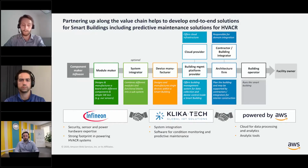This is the reason why Infineon, with its security, sensor, and power hardware expertise and its strong footprint powering HVACR devices, decided to partner along the value chain with Klika Tech for system integration and software for condition monitoring and predictive maintenance, and with AWS for the cloud infrastructure and cloud intelligence. Together with our partners, we are preparing an evaluation kit, which is in development as an end-to-end solution to quickly enable condition monitoring on your side. If you'd like to get more information, please contact us.